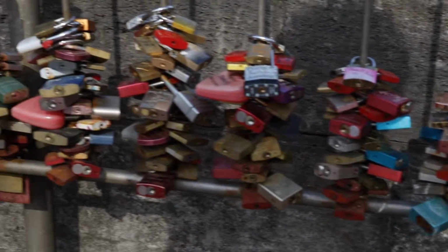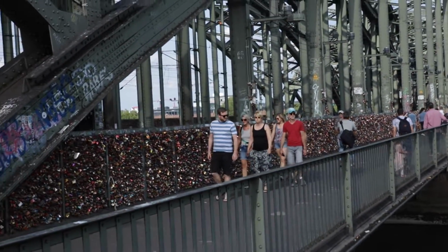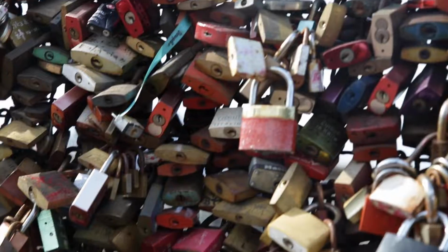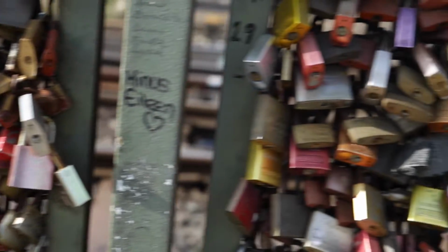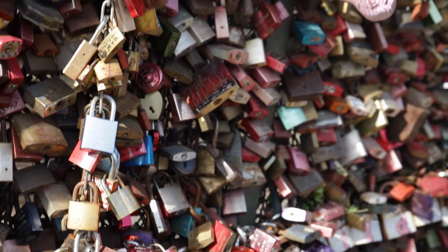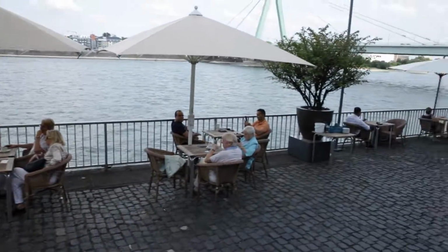So on the way to Rhine Park, I had to cross this bridge, and I'd never seen one of these love lock bridges before. It's completely decked out with these locks that I guess you go there with your sweetheart and write something on it or whatever you want to and lock it to the bridge, and I suppose you throw away the key. It's literally not an inch in between any of these love locks. It's definitely on my bucket list.